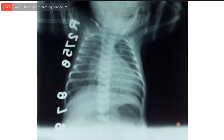Sir, increased vascularity of the lung in a 4-day-old baby. Yeah, sir. What is your comment about the pedicle? Pedicle is narrow. Narrow.